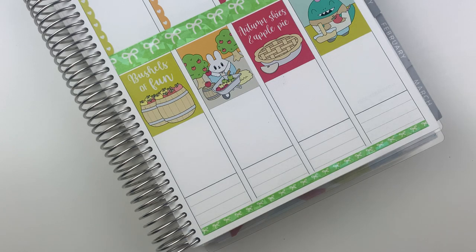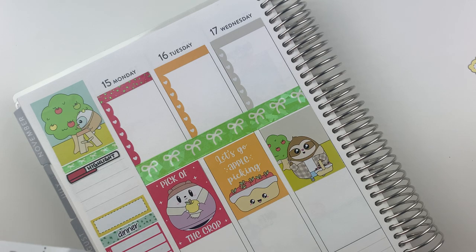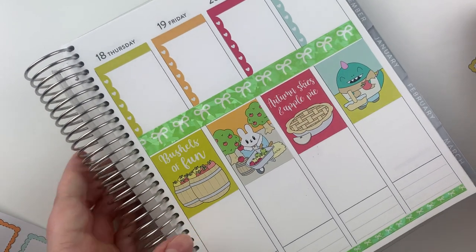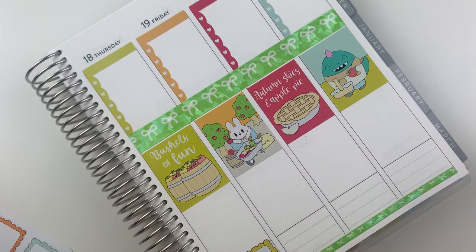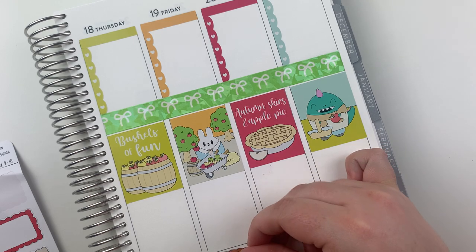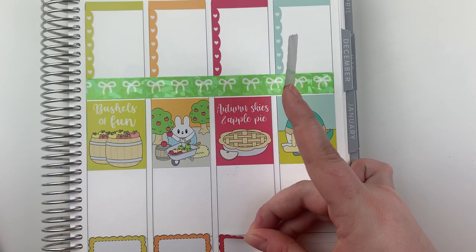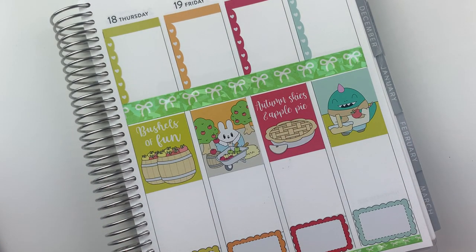Oh, you guys can't see any of that. Sorry. Wait. Oh, I put this on the wrong one. This one is supposed to be tan. Okay, that's supposed to be tan. There we go. That's better. There's tan, then you're supposed to be yellow. Perfect. And then we'll have an orange. Perfect. And then a red and a green. Perfect. Okay, I love it. I do. I really, really love it.